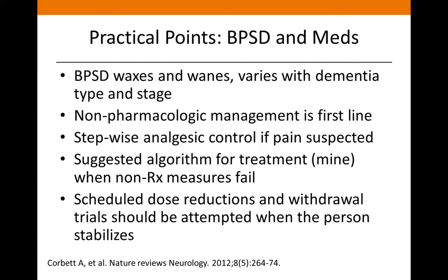Also, just because I'm going to be focusing on medications, we have to remember that non-pharmacologic management is always first line, and we always have to continue that even alongside the medications. I don't go into analgesics because that wasn't really the topic, but typically what you would start with when you talk about pharmacologic management is if you suspect pain is a problem, that you use analgesics for pain control. If you think that might be an issue, do that before just jumping to one of these other medicines I'm going to talk about.